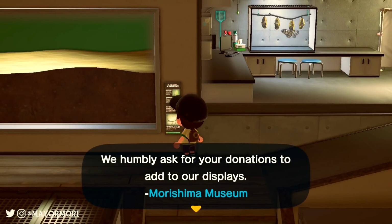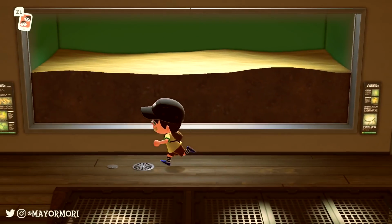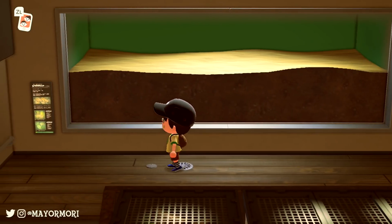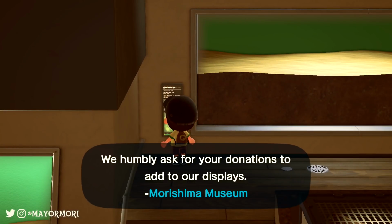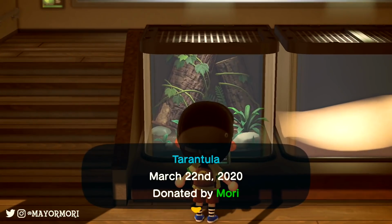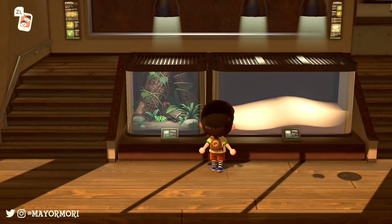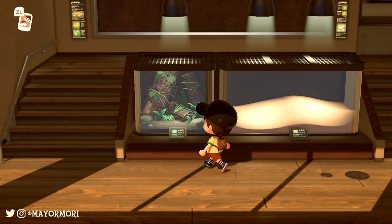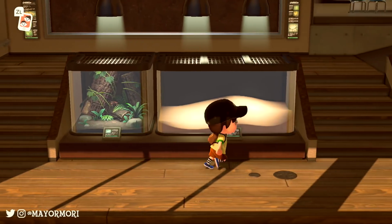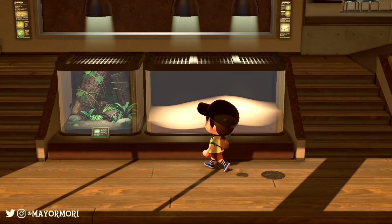This is going to be where the ants are. I imagine we have to let turnips spoil to catch ants, like we did in the old days. Yeah, nothing in there just yet. Nothing in here. Oh, tarantula. Where? Where is it? Is there anything in there? It's definitely not in this one. No.